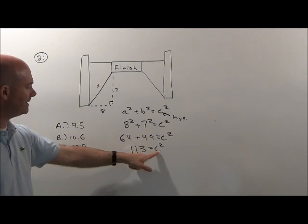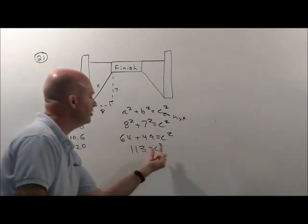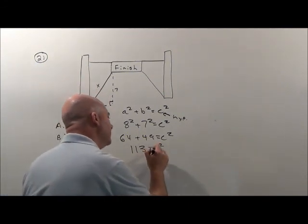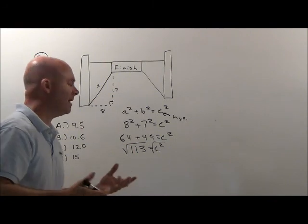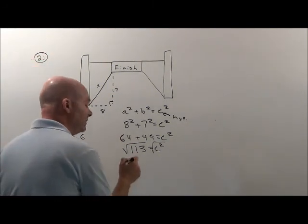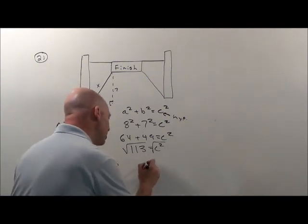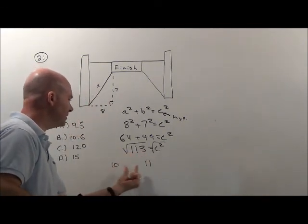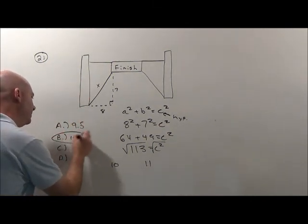Now, to get c by itself, I need to say, hey, what times what is 113? The way we undo squaring is we take the square root. So I take the square root of both sides. Now, I don't have a calculator on me, but I know that basically 10 times 10 is 100. 11 times 11 is 121. That's somewhere between 10 and 11. The only option would be B.